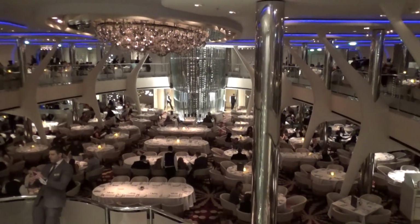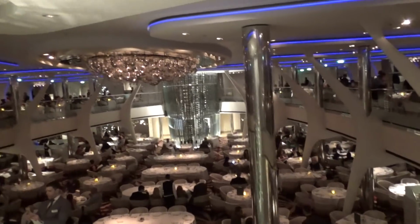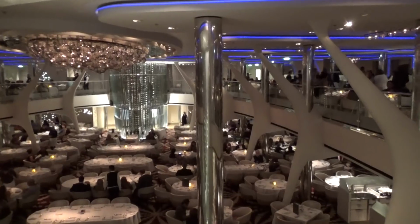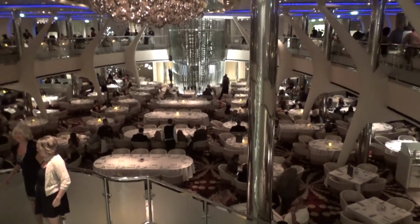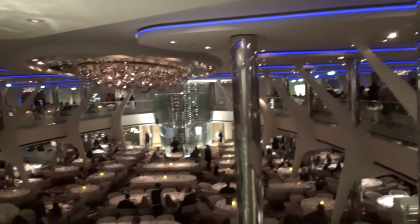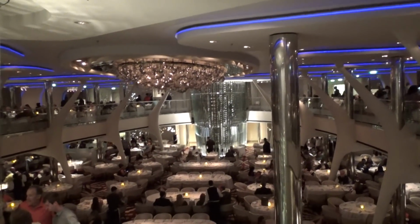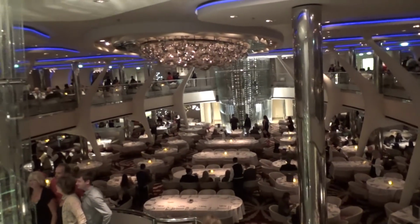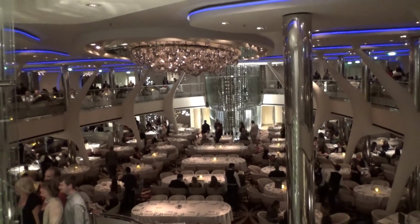Here we are in the Silhouette dining room, which is the main dining room on the ship. If you're not an Aqua Class guest or a Suite Class guest, this is where you would have your dinners. If you do fixed time dining, you're going to be on the lower level. If you do anytime dining, you're going to be on the upper level. And food was good. I wouldn't say the food was great or outstanding. It's weird because everything looked really, really pretty. The presentation was great. Taste was kind of average cruise ship food.